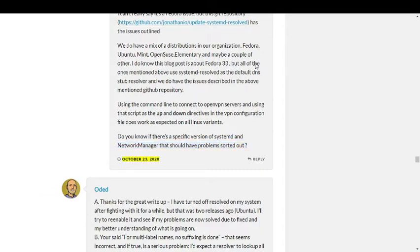October 23, 2020. Reply. Oded: Thanks for the great write-up. I have turned off resolved on my system after fighting with it for a while, but that was 2 releases ago, on Ubuntu. I'll try to re-enable it and see if my problems are now solved, due to fixes and my better understanding of what is going on.